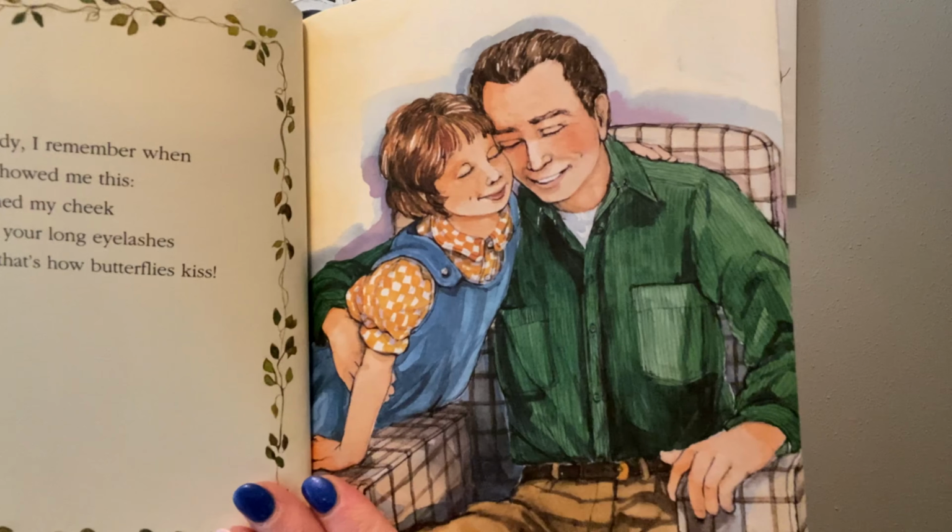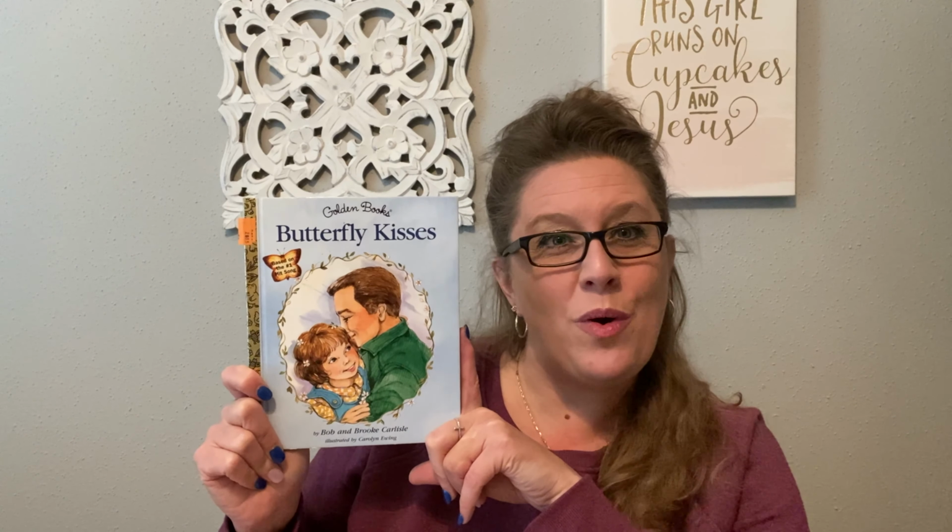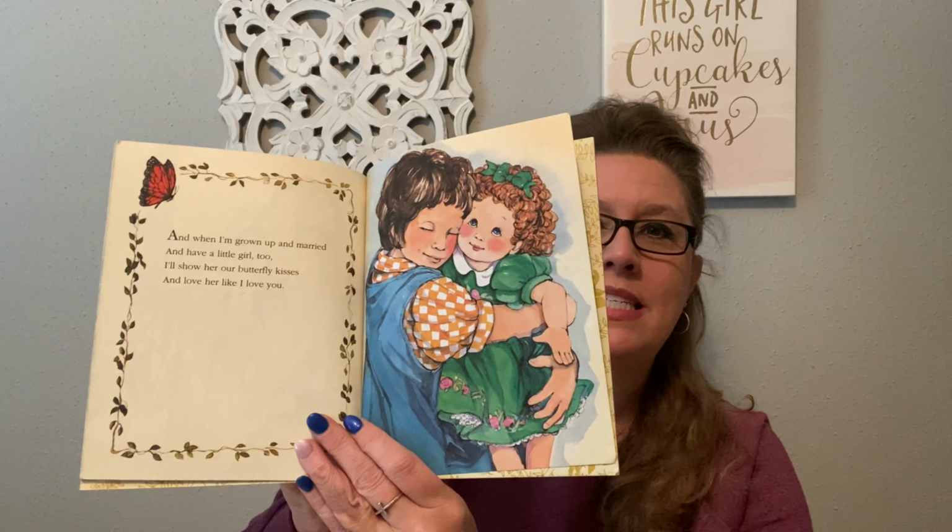And it is the song for Butterfly Kisses, and that is a great little book. That would be great to put in a new dad's basket or a baby shower gift for them. But this is a sweet little book, so I picked that up. The very last item that I got is, and I got it for 25 cents.